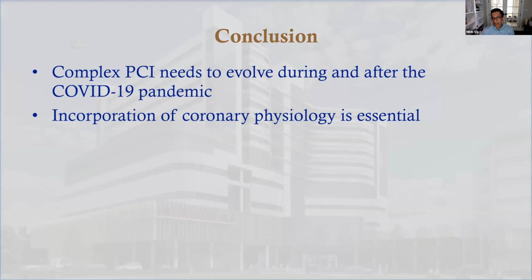So what have I learned from my experience so far, and that I'd like to share with you and hear feedback on from the panelists, Chadi, and all of you tonight, is complex PCI truly needs to evolve. I've been doing complex bifurcation stenting all the time without coronary physiology, but learning from the cases I've shown you, we need to evolve and get better because I feel comfortable with the data. And by incorporating physiology, I think this is essential during COVID to simplify everything, to prevent complications like stent thrombosis. And even after the pandemic, this is the right thing to do. I think for myself, that's the key thing that I've learned putting this slide together. So I appreciate the opportunity to give this talk because I learned from the talk myself, very interestingly enough.